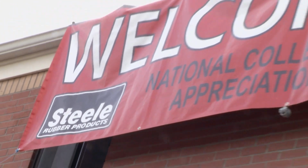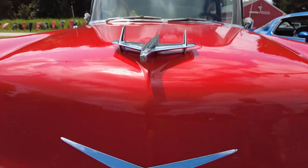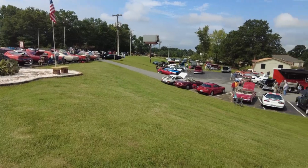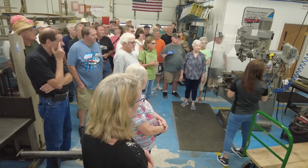Welcome back to Motorhead Garage, presented by DragonfireTools.com at Steele Rubber in North Carolina. Now, they're putting on a car show here that you would not believe. Wall-to-wall rolling works of art. This place is fantastic. And visitors to Steele Rubber today are getting a nice treat. They're getting a tour of the facility where they make all the molds and extrusions.